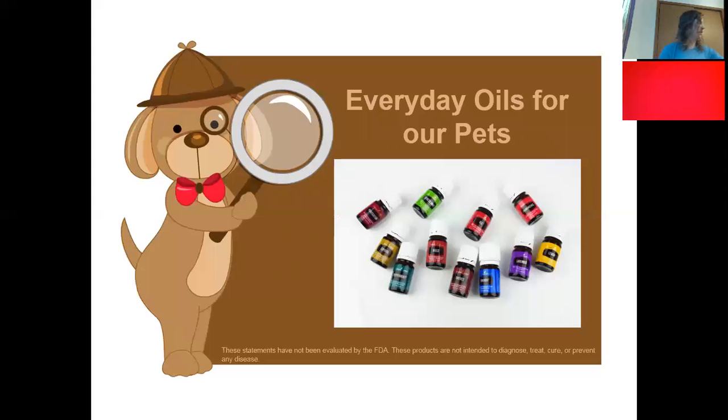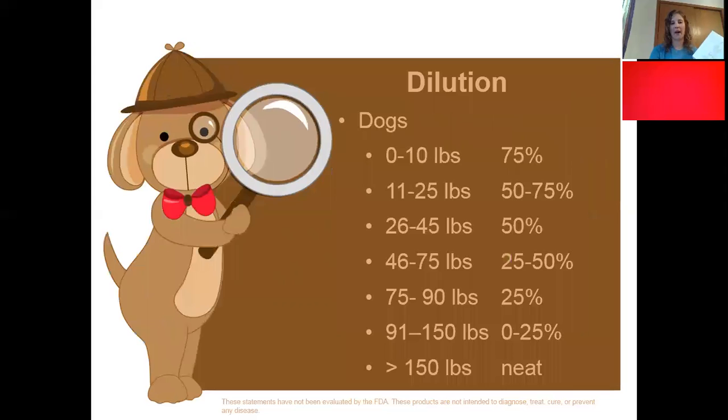So, the everyday oil collection. This is what the current everyday oil collection looks like. Some of you might have one from before this pretty package. That's what mine was, like two packages ago. But this is the one we have right now with the great oils in it. They've picked a great collection of things to use for a variety of purposes, and most of them we can use for our pets too, just in the right circumstances. We're going to talk more about that.